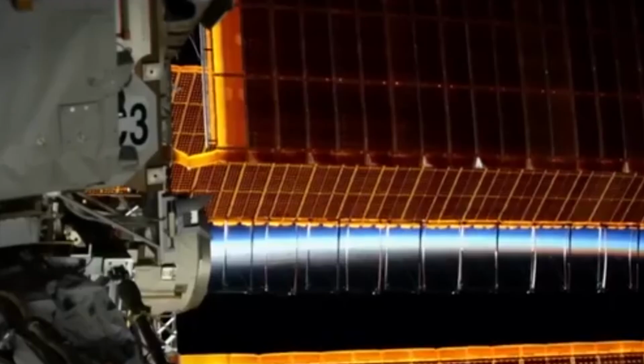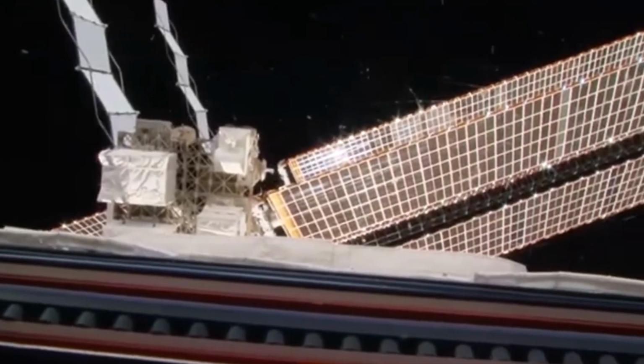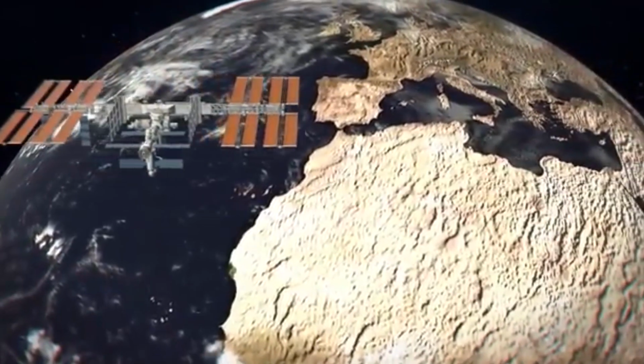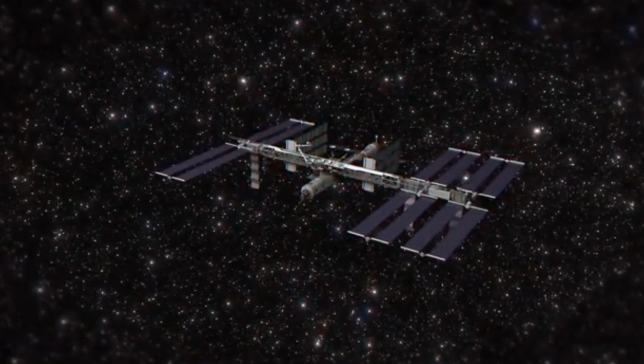on Earth. To ensure the solar arrays are always positioned to capture the maximum amount of sunlight, they are mounted on gimbals. Gimbals are rotating mechanisms that allow the arrays to follow the sun as the ISS orbits Earth, which ensures continuous power generation. Since the ISS orbits the Earth every 90 minutes, it spends a portion of each orbit in Earth's shadow, where sunlight is blocked.